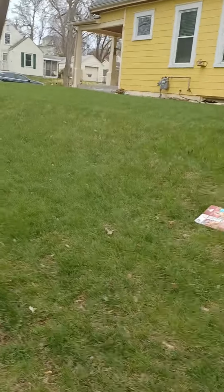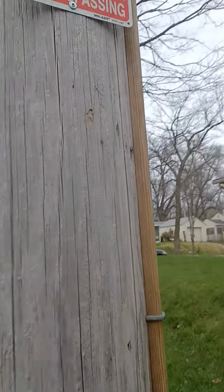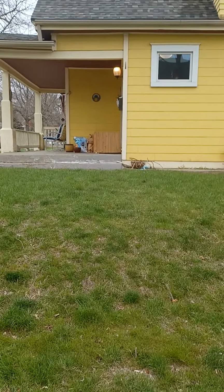All right, we hid one here. Oh, no. We made a mistake. We hid a little toy car thing over there with a Happy Easter sign on it. So, we didn't actually hide an egg over there, though. Where are you going, Zoe? I don't know. This way.